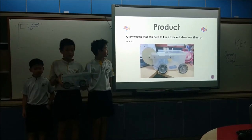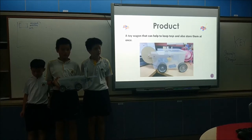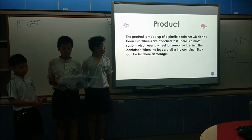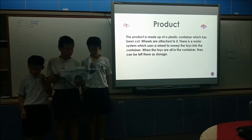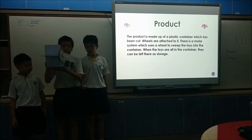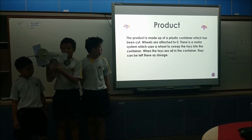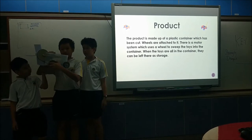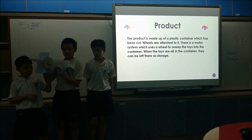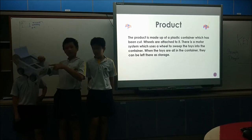Today, we are going to present our product, the Toy Wagon. Our Toy Wagon is a product that can help you to keep toys and store them also. Our product is made of a plastic container with wheels attached to it. There is a motor system inside which enables the box to fit the toys into the box. When the toys are all in the container, they can be left there for storage.